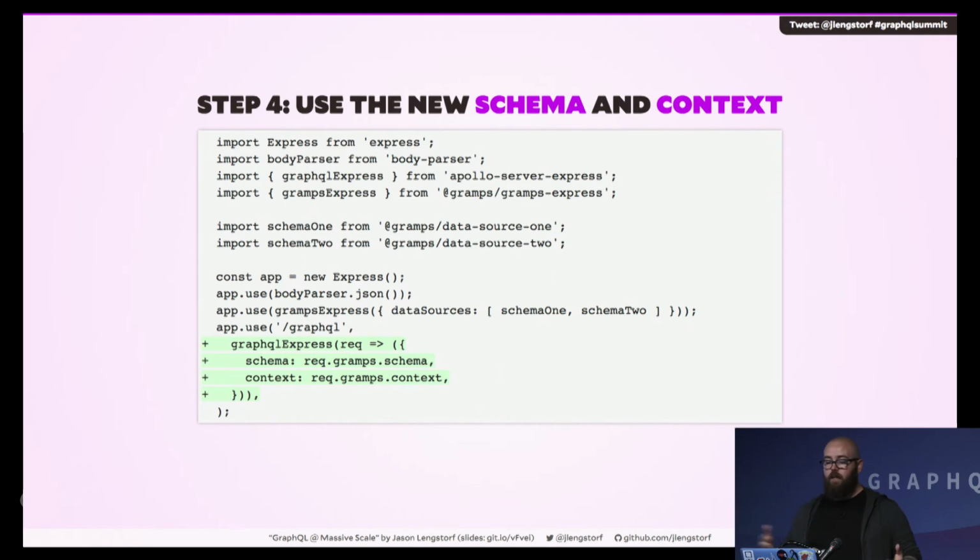So this way, we don't actually need anybody to know anything about how this stuff works. They just import their data source, drop it into that data sources array, and they've got their data source deployed to our GraphQL production server.